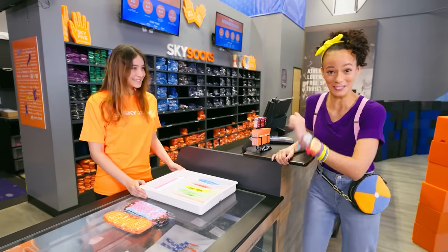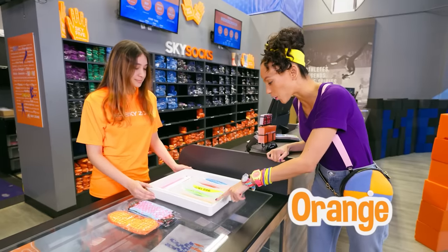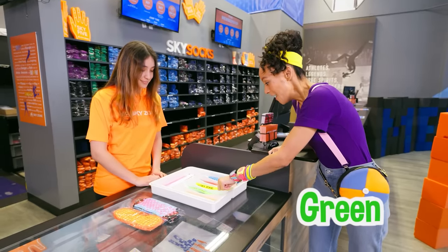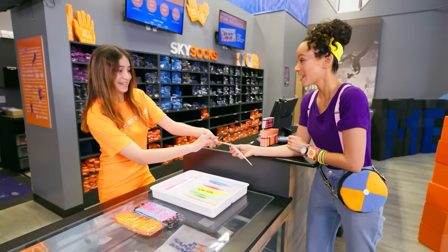I love wristbands. So which color would you like? Oh, let's see, there's orange, green, yellow. Yellow is one of my favorite colors. Mine too. All right, here, let's go.